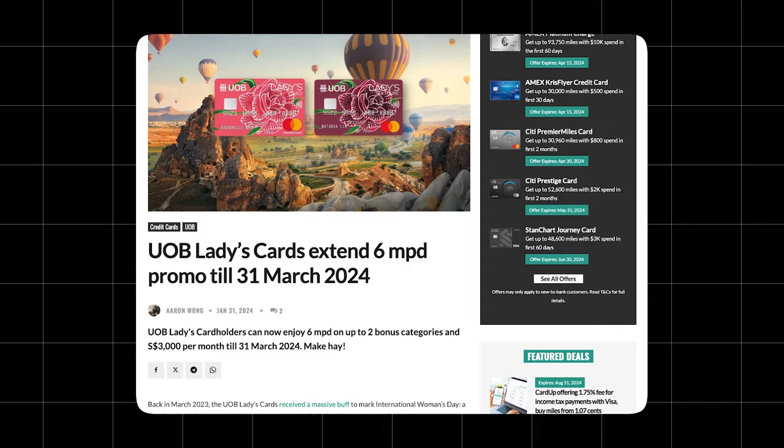The reason I got this card was due to its amazing 6 miles to dollar promo. But now that it has gone back down to 4 miles to dollar, is this card still good? Personally, I think yes. Here's why.